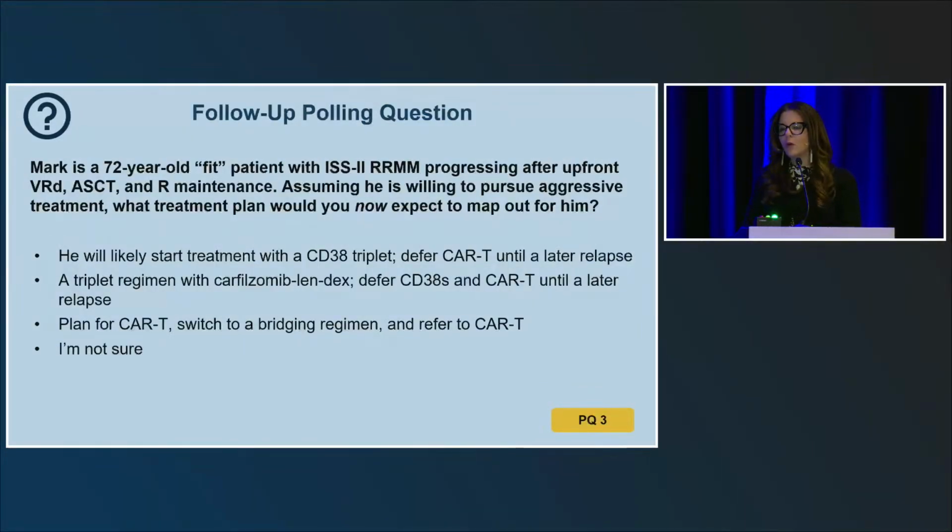So to our polling question. Mark is a 72-year-old fit patient with ISS H2 relapsed refractory myeloma, progressing on his upfront line of therapy of bortezomib, lenalidomide, dex, followed by transplant, followed by lenalidomide maintenance. Assuming he is willing to pursue aggressive treatment, which treatment plan would you now expect to map out for him?